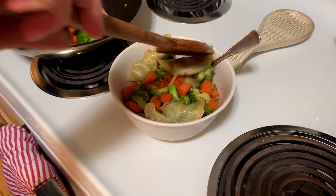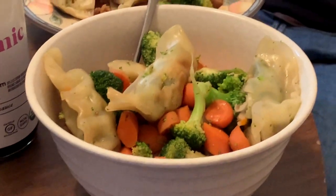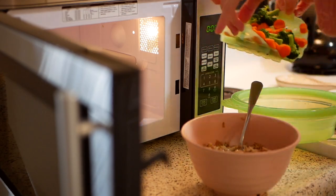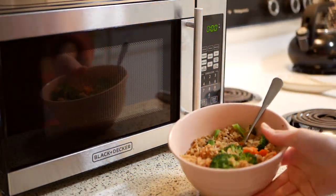One of the times that we made it, we stir fried some veggies and also added some Trader Joe's gyozas to it. And then at another time, I just used my little microwave steamer thingy that I love a lot. Great purchase, by the way. I would recommend one, especially if you live in a dorm or whatever.